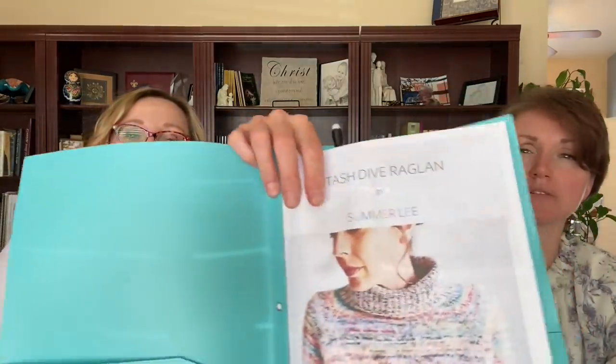All right. Don't dump out. Okay, here we go with the Stash Dive Raglan saga. See, once again, I've got my needles. I just keep those with me. I have quite a few US size 7s, it looks like. Okay, this is the Stash Dive Raglan by Summer Lee.